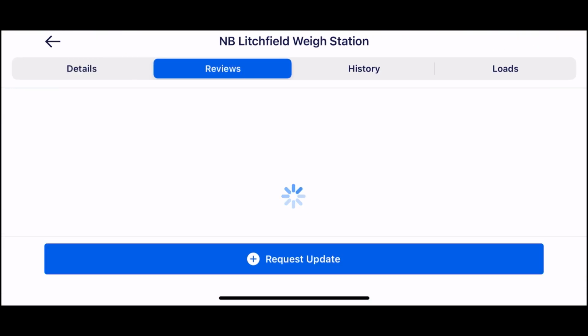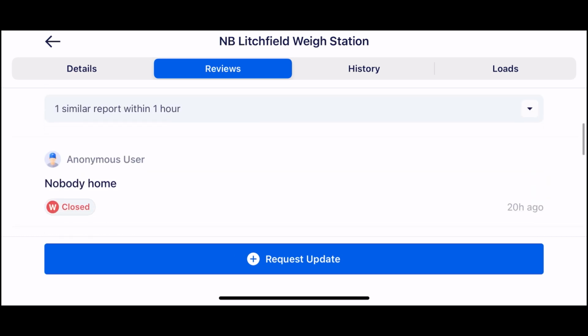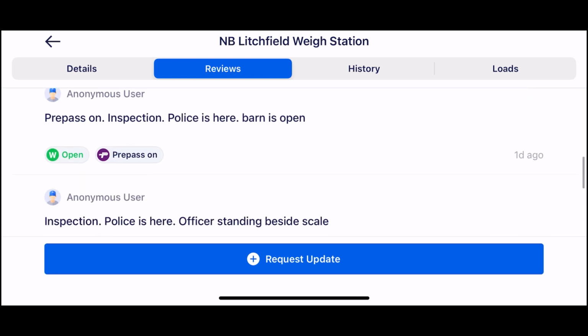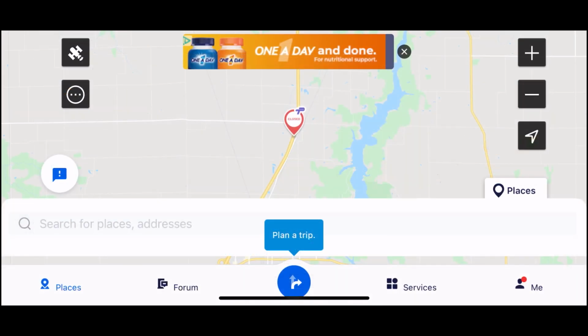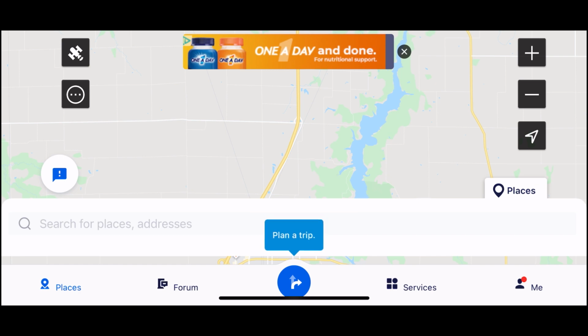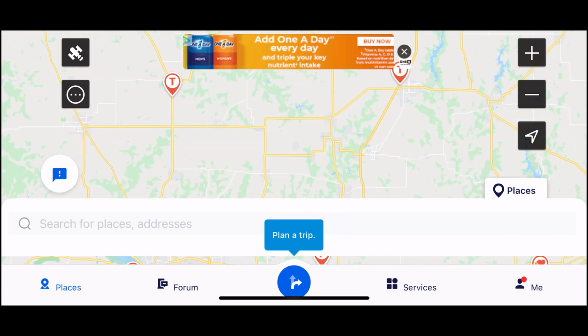Utilize this app, download this app, keep it. As far as truck stops go, I can see if the truck stops, as far as it's used for parking, I can look at the parking on the truck stops, if it's full or not. People use this and they update this. This will help you down the road.